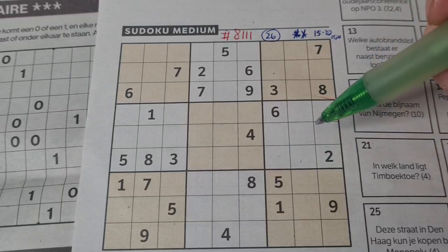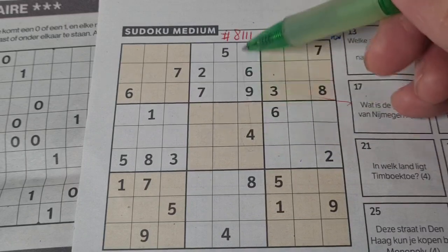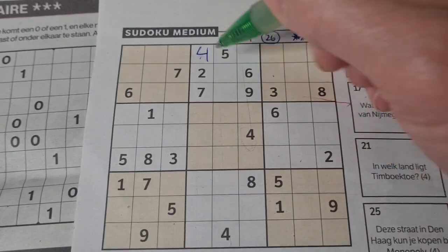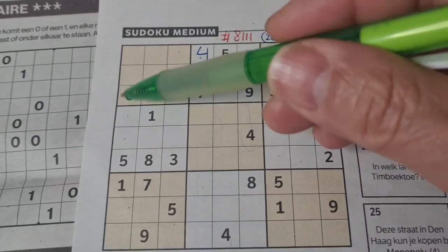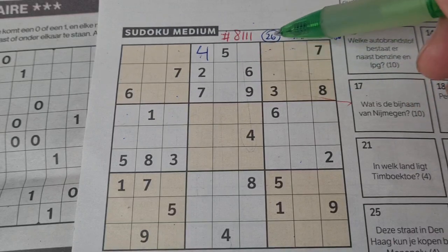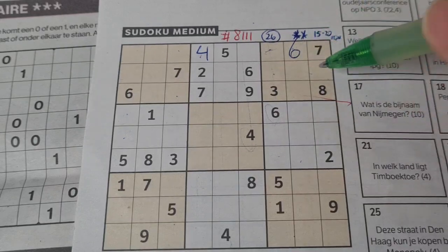Let me see which number I can pick. 4 in this column, 4 in the middle column, so the column next, only place left for the 4. It should be there. There's a lot of 7s here. Need a 1 here, need a 6. 6 in the 3rd row, 6 in the 2nd row, so in the 1st row. Only 2 places left for the 6, should be here or there. We have a 6 in this column, no 6 there, 6 should be there.